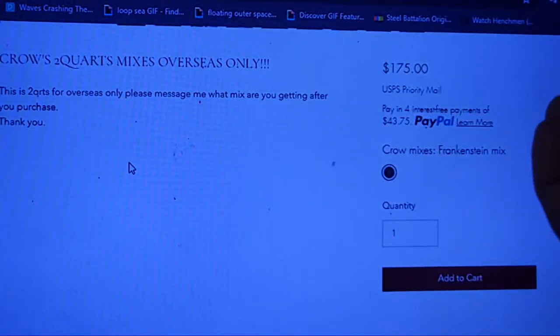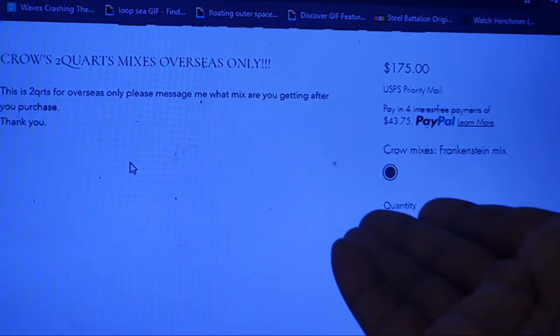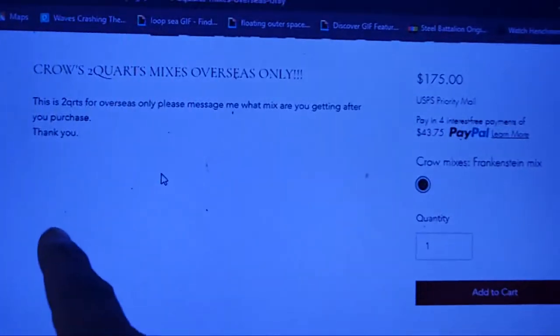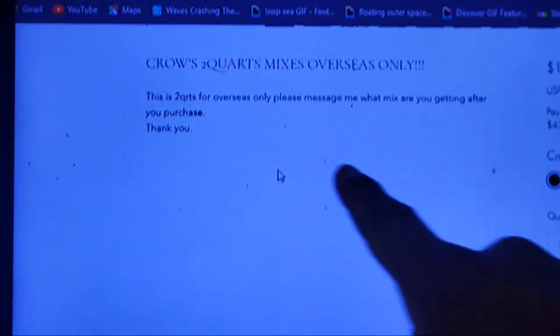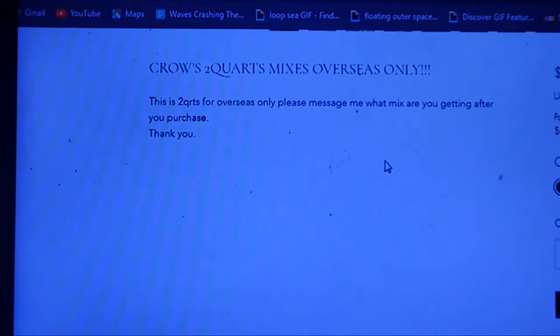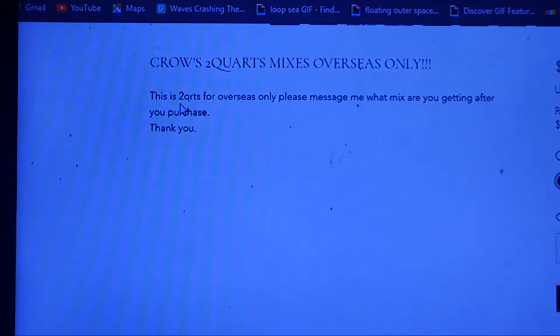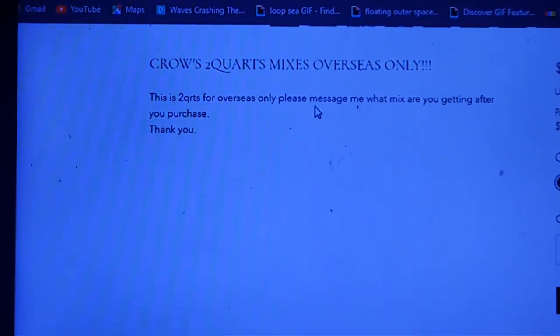What type of projectors can we use on this? What time of the day does the screen activate? Does it activate at 6? Does it activate at 5? Can you show it ultra short throw? You got none of this here. This is all he has here. That's it. That's the equivalent of looking at a house that you think is a mansion on the outside, you go to the back of it, it's a small shack. There's nothing here. 2 quarts for overseas only.